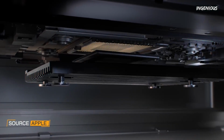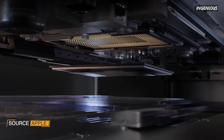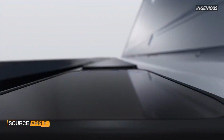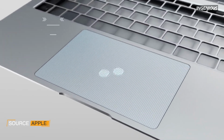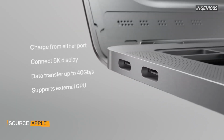There's an 8th generation dual-core CPU along with the latest Intel integrated graphics. The new Air comes with Apple's T2 security chip, and that's Touch ID. So we've replaced the old diving board version with the new Force Touch trackpad. So the new MacBook Air has 2 Thunderbolt 3 ports.